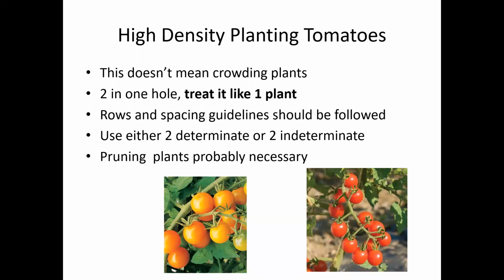I want to say just a couple of words about high density planting tomatoes because you may have heard about this. It doesn't mean crowding the plants. It's planting basically two plants in one hole, and you treat it like one plant. But row and spacing guidelines should be followed because, again, like we previously said, you don't want to crowd your plants. So you could use two indeterminates. If they're big indeterminates, that might not be the best idea, and we'll talk about indeterminates later. Indeterminate plants can get huge. But anyway, cherry tomatoes are a good one to try with this.